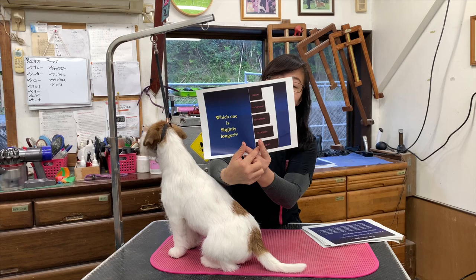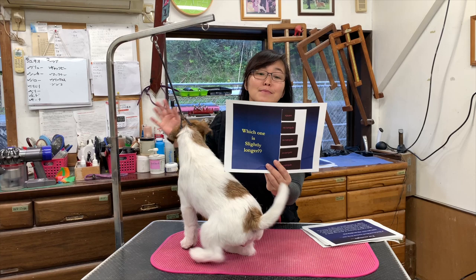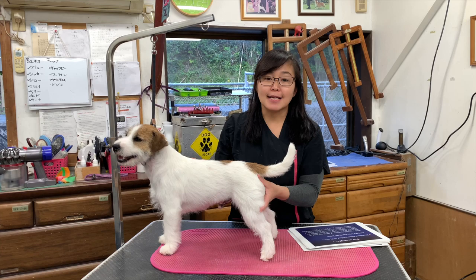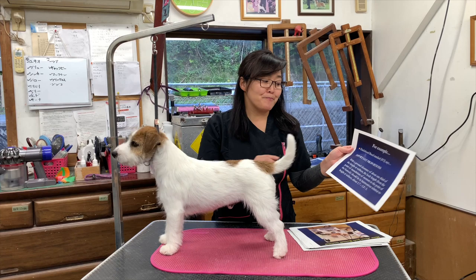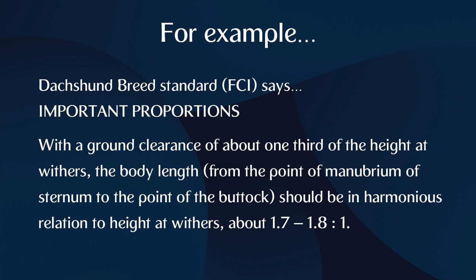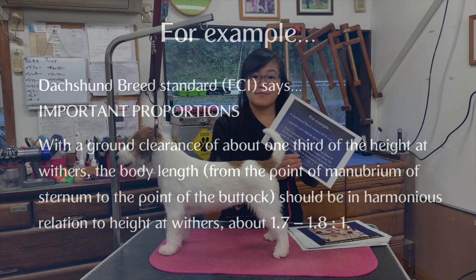But what is the how? Is slightly or ha is imaginary, because there's no ratio in the breed standard. Probably in other breeds, for example, the dachshund breed standard in the FCI says the length of the body and the height should be 10 to 17 or 18. Dachshund has a ratio in the breed standard, so it's easy.